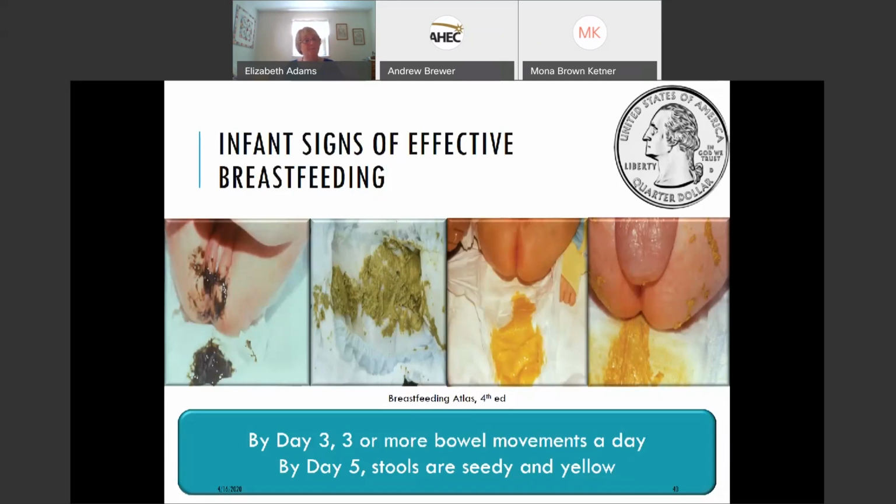And if a parent maybe has not been around a breastfed baby before, she may be calling you and saying, I think something's wrong with my baby. It looks like he has diarrhea. This stool looks so different than the baby who's getting formula.